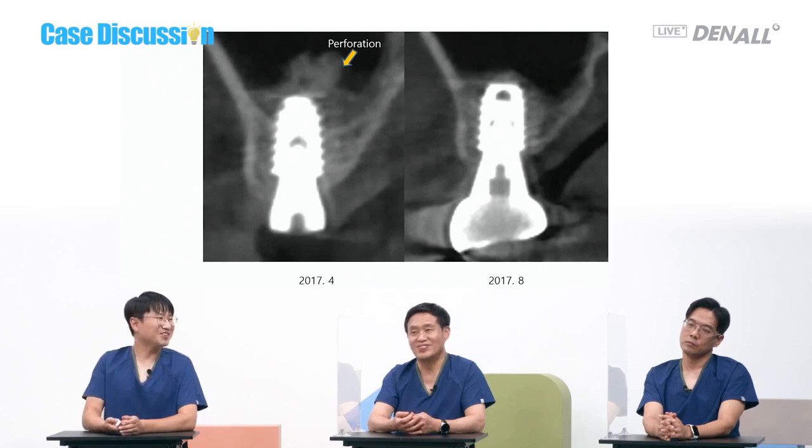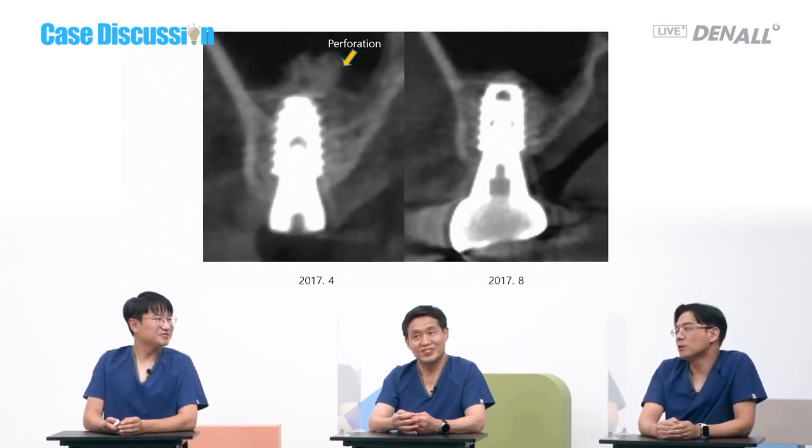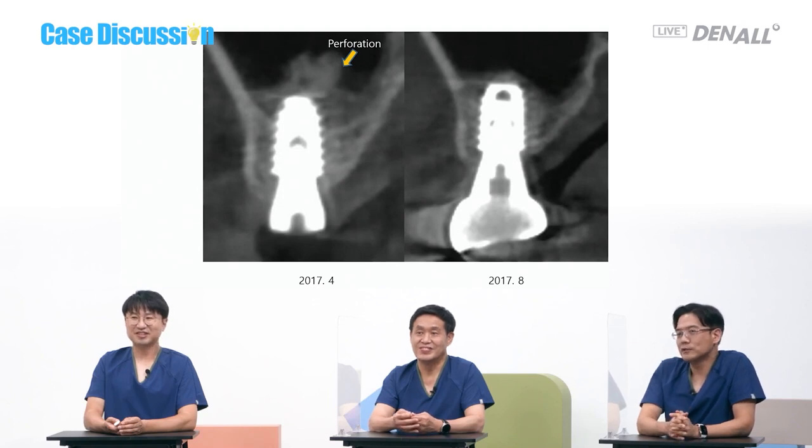Actually, I'm still scared when it comes to the sinus part. Well, this might be a good approach. As you said, for me, I would have just left it be when there was a perforation. But maybe I would have tried to give medication to prevent inflammation. That would have been what I'd have done.